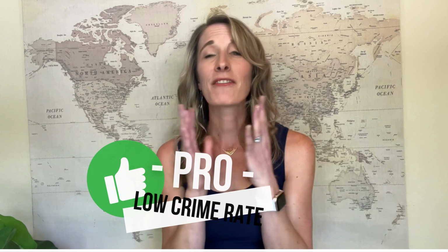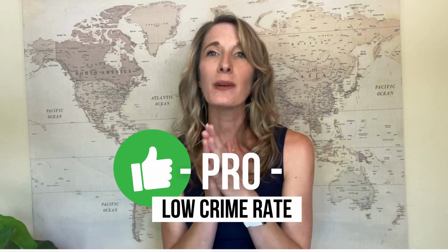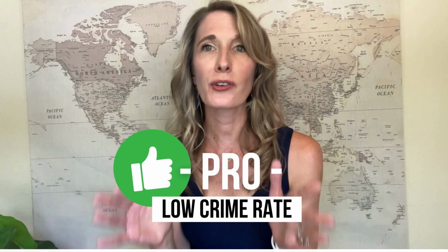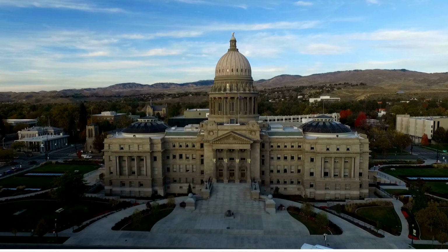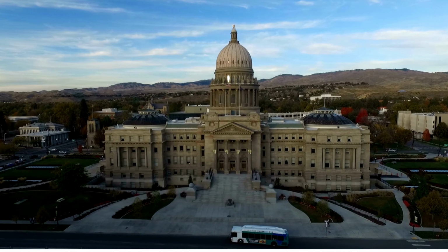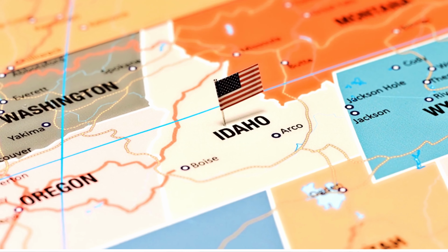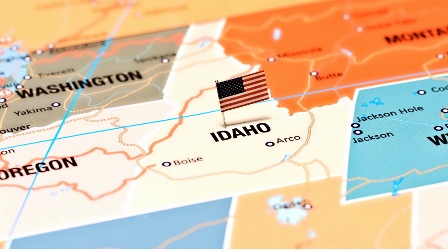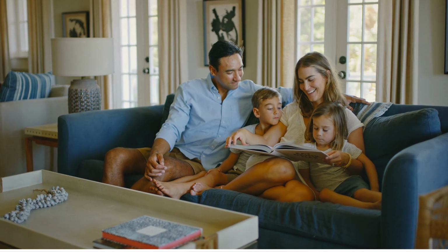Another big pro about living in Middleton is it has a very low crime rate. Now, I do have to quickly disclose that when it comes to talking about safety and crime rates, be sure to do your own research as well. There are various resources available online to check out. With that said, according to neighborhoodscout.com, as a whole, the state of Idaho's crime rate is well below the national median of 4 crimes per 1,000 residents. The state of Idaho is currently at 2.49. Middleton's is even better at 0.89.